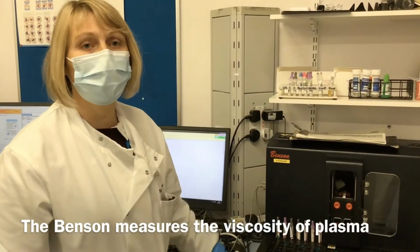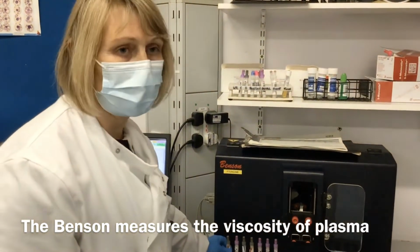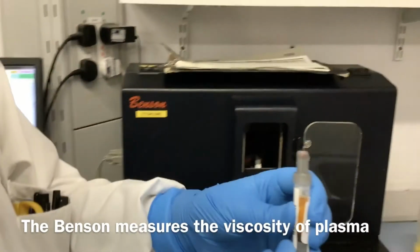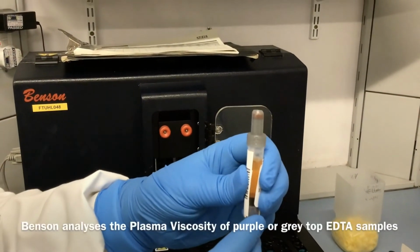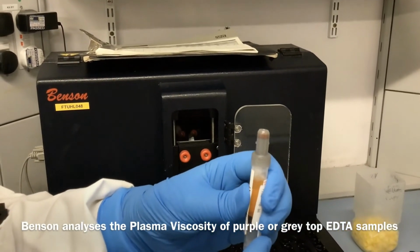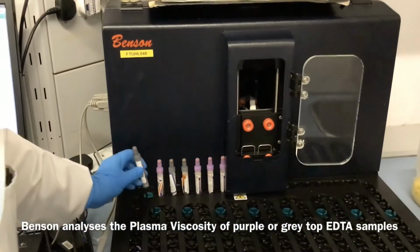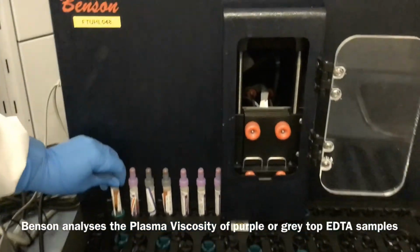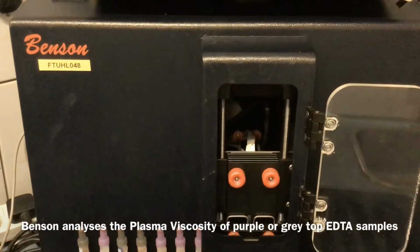This is the Benson viscometer. The Benson viscometer measures the viscosity of plasma in the sample. Plasma is the straw-coloured fluid you can see in this sample here. This sample has been spun down. The samples we use are 2.7ml EDTA samples, which are either the grey or the purple top samples. The samples move around the carousel till they get to this part here.